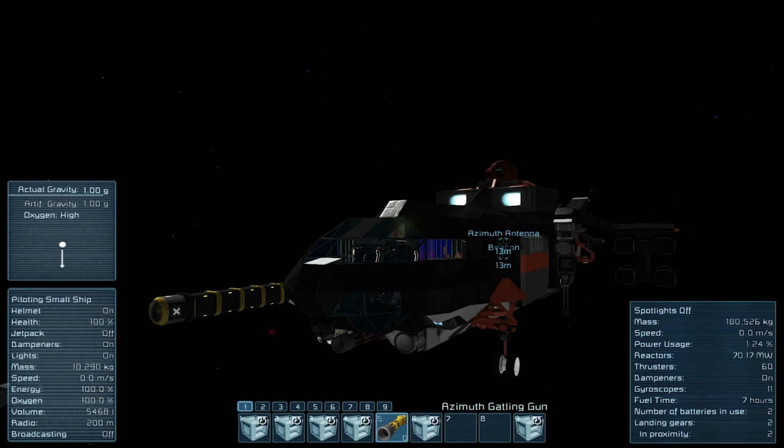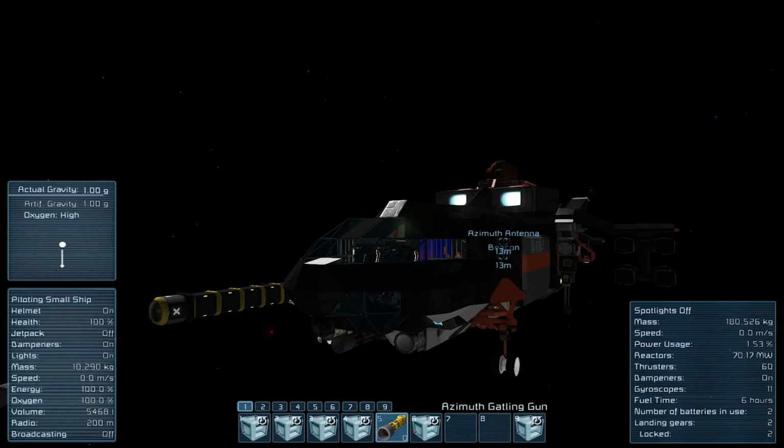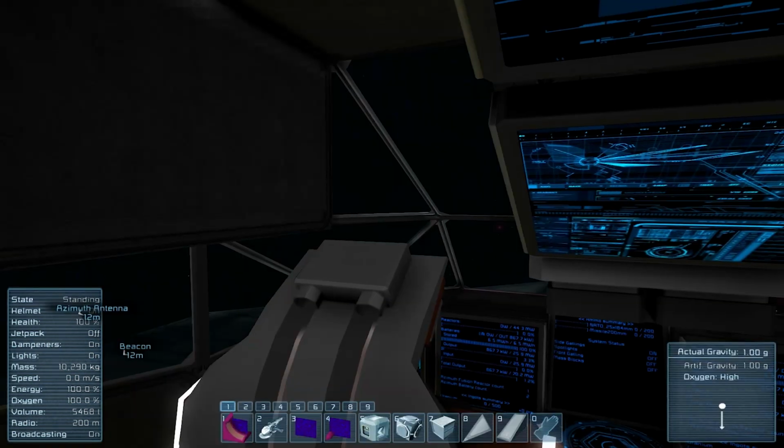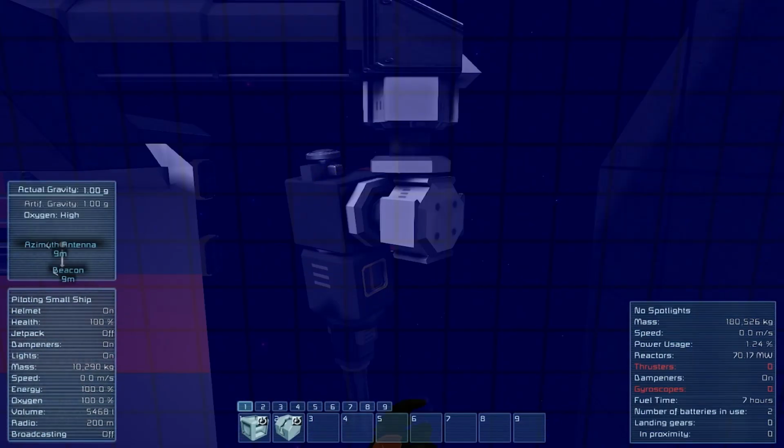Let me see. I wonder if the doors are getting in the way. Let me open the doors and then extend the Gatling gun. Oh, wait. I'm an idiot. I think I'm an idiot anyway. Let's find out if I'm an idiot. Aha! I am an idiot.